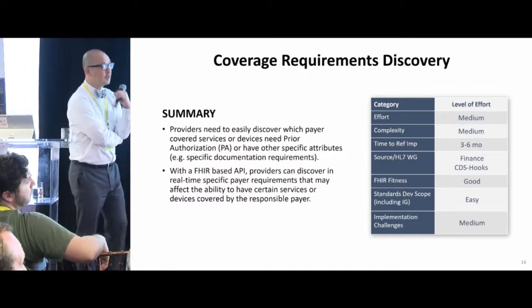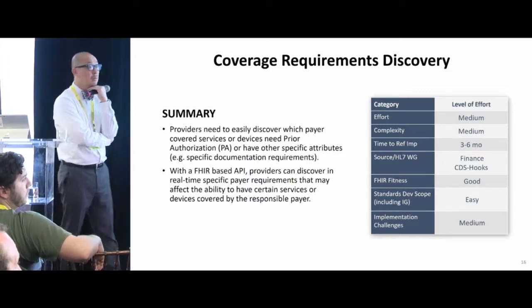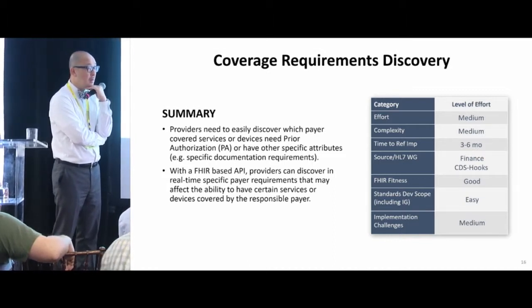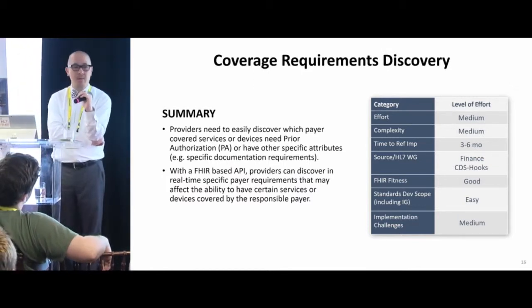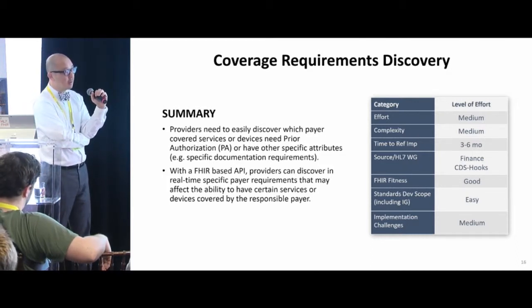Kind of more of a general question. Is each of these use cases a separate IG, or are you going to combine into an Uber one? And then how much overlap will there be with US Core? I imagine there will be some overlap in resources. Sure. So the question is one Uber IG or multiple? It would be multiple IGs.